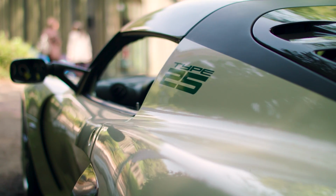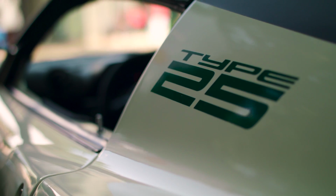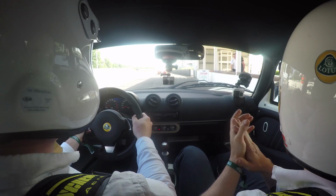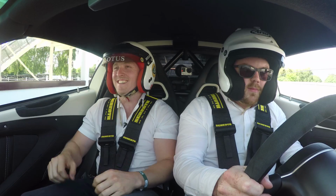Next up, I was invited into the hot seat of the Lotus Exige Cup 430 Type 25, a car so savage on track, I almost saw my lunch again. Here we go, on Goodwood, in an Exige. Ready for the green light? Ready for the green light. Let's go!